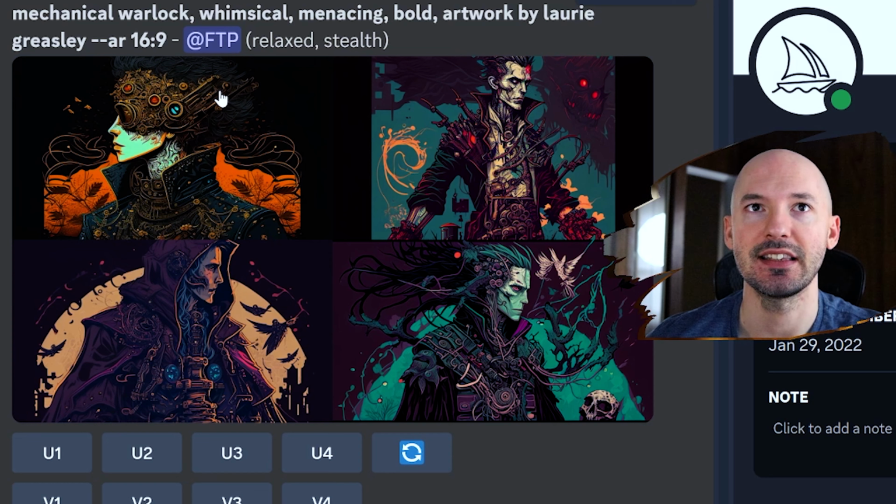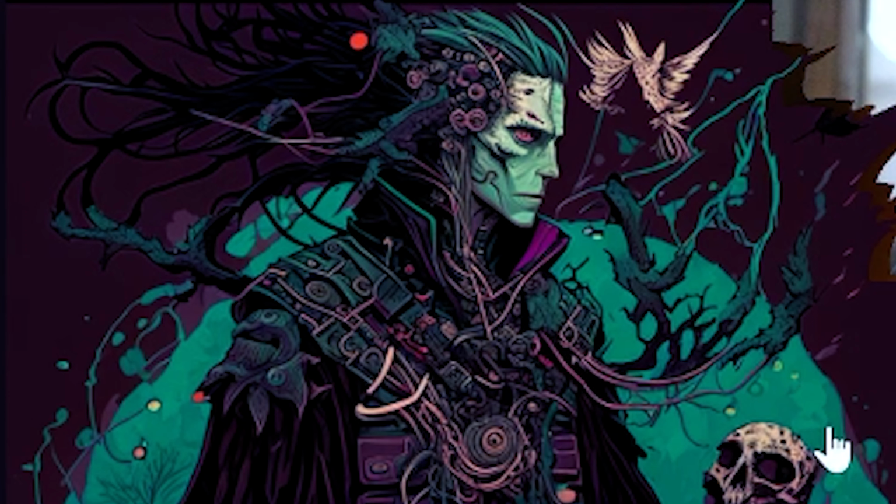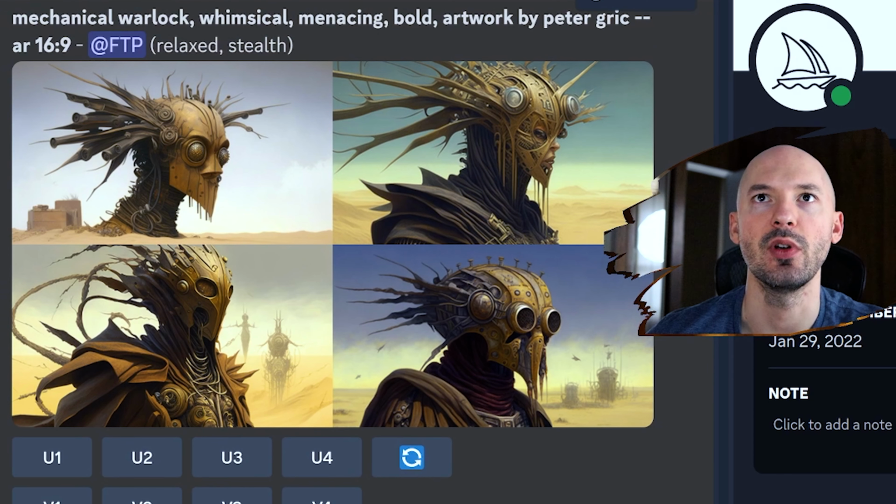It's the details that get you, but also the tone of the color palette, just slightly unsaturated. I think that's how you get these shades of the colors, the blues, the purples. This blue in particular, number 4, it's just wild. I really like number 1 as well. Peter Grick or Greek, just wow. What does his artwork look like?